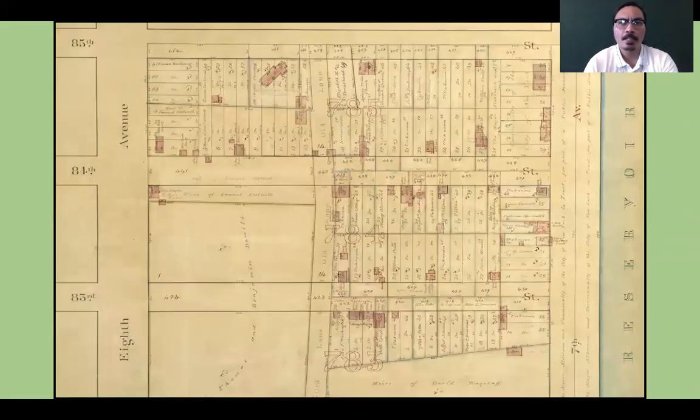This is a map of Seneca Village. It was a very small community of only about 250 people. Most of the residents were African Americans, and many owned their land, which was quite unusual in New York City at the time. The rest of the villagers were immigrants from places like Ireland and Germany.